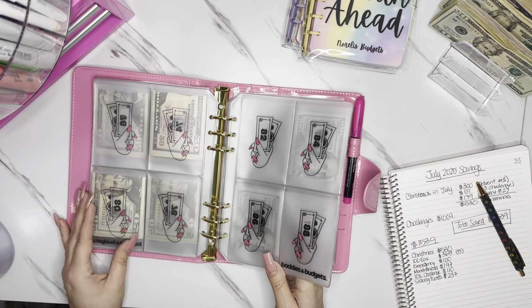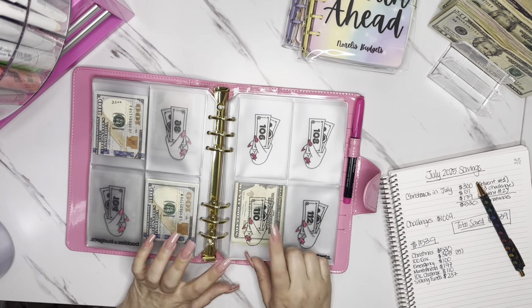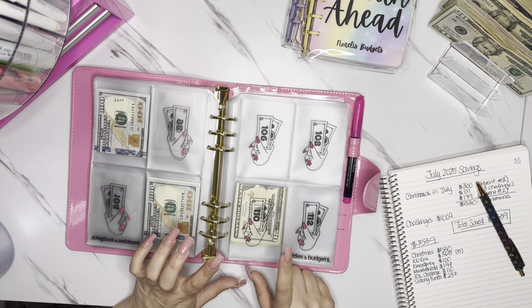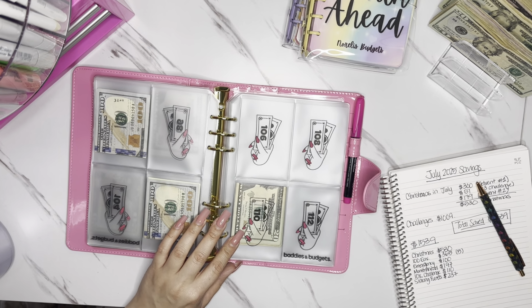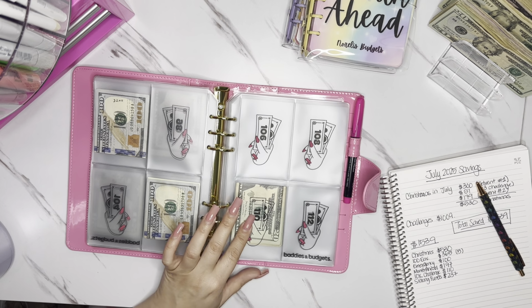It's so weird. Anyway, I put the 20s in that way, and then I guess the 100s I'm putting the other way. I don't know. So $110 saved here. I'll probably condense that to a $100 bill later, but I don't have a $100 bill right now. That's why I did the 20s, because that's all I had. So $110 going in here.